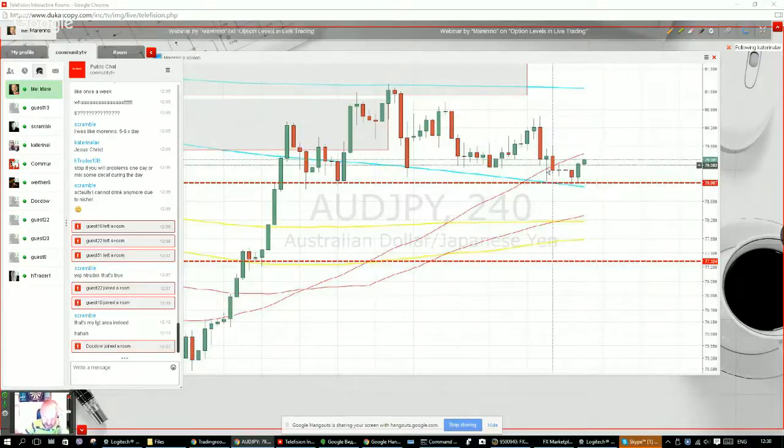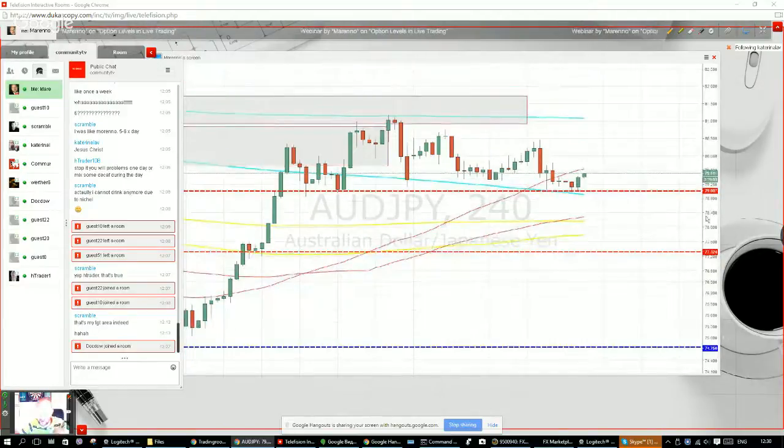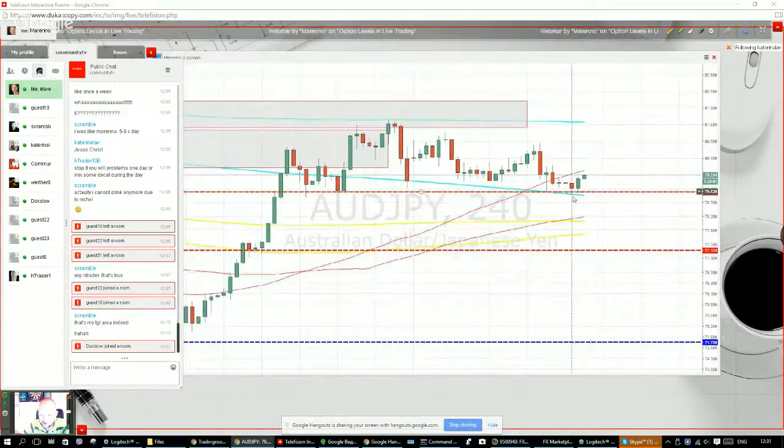There is a chance of this level being triggered one more time, but I do believe that the price will steadily go up and then it will break through this area here. So that's something that might happen. And we're in the up move also. Okay, so New Zealand.